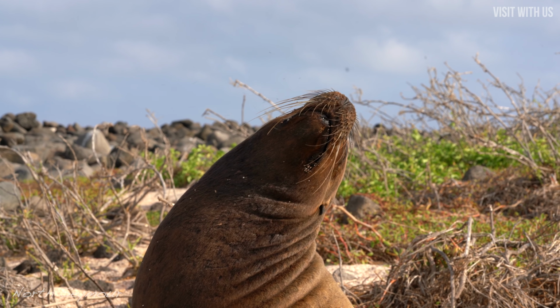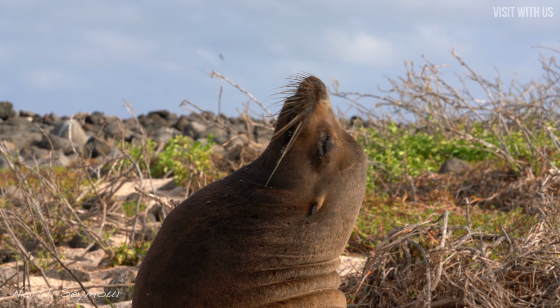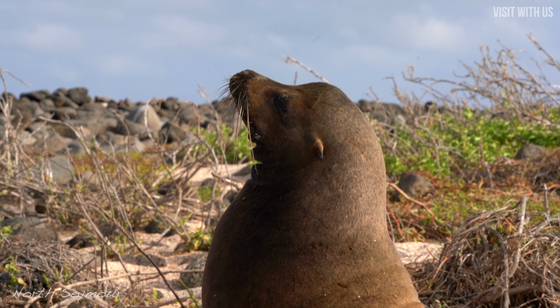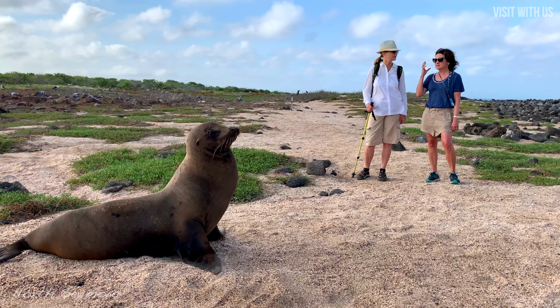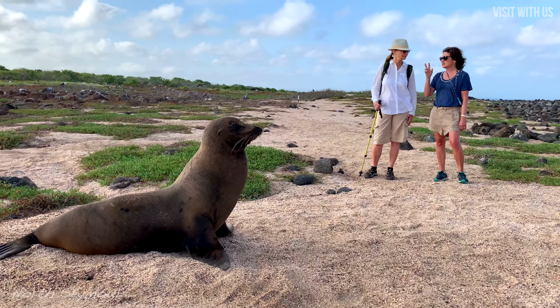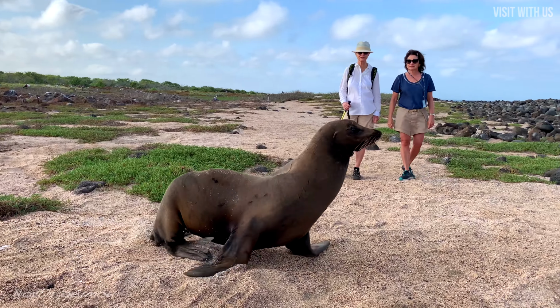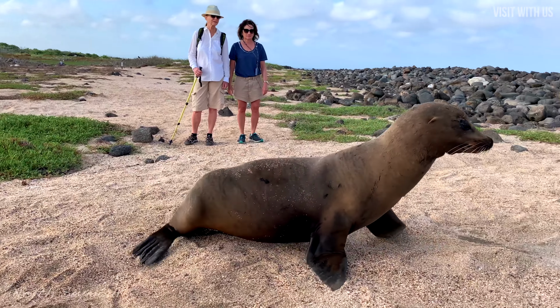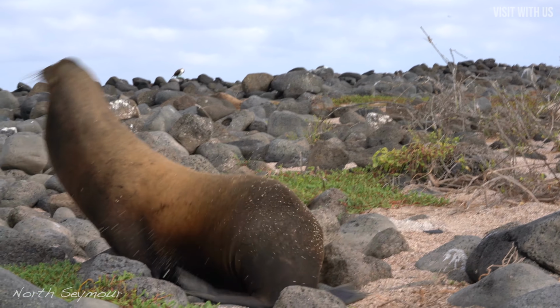There's a rule in the Galapagos that you're not supposed to come within 2 meters of any animal or bird, but whilst we appreciate the reasons and respect them, the creatures themselves didn't get the memo. They will often sit right in the middle of a designated walkway and they'll move when they feel like it. And this enormous chap, weighing around 800 pounds and at 2 meters long, well, he'll move when he's ready.